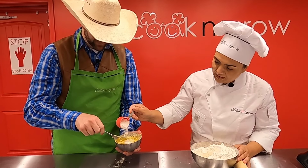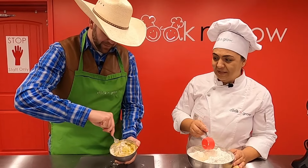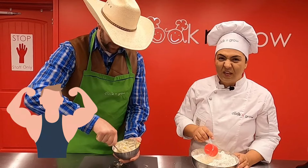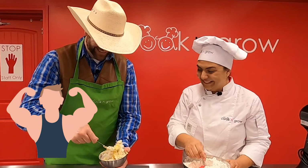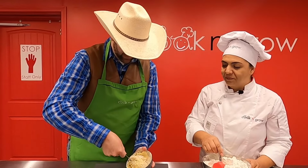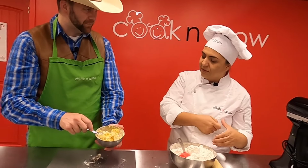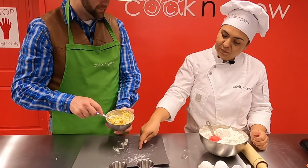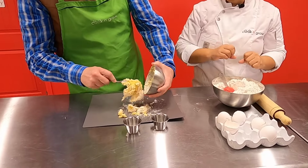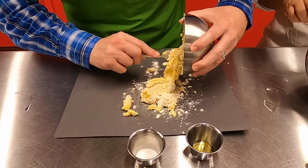Let's see. We're gonna add more flour. Wow, it's getting tricky to mix because really you have to have good, strong arms. Oh yes, today is arm day. Very good. Okay, and it's getting hard to do it in that tiny bowl, right? So we're gonna dump it out right on this cutting board.